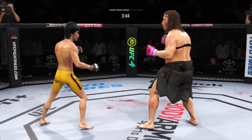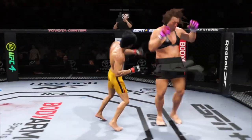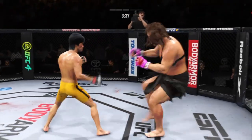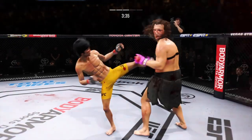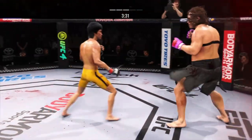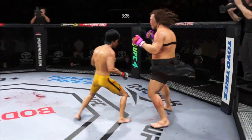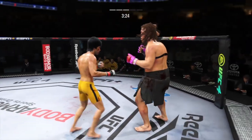Effective punch there by Lee. That's a good knee to the body. This fight's gonna be over. What a great way of mixing up his attack. He didn't stay the course. He mixed it up. He went high with his opponent, thought he was going low, and now he's got him hurt very bad.